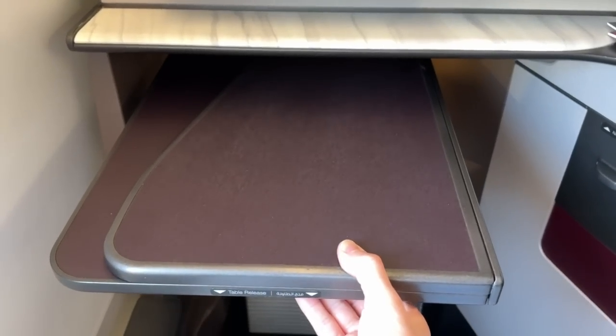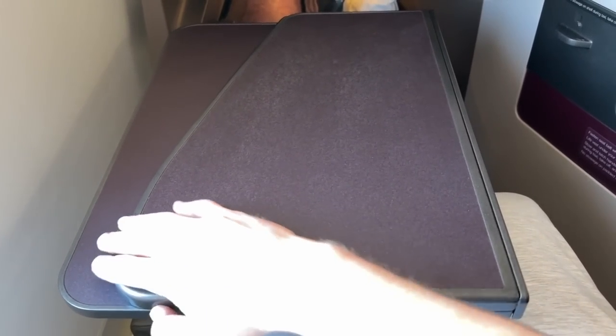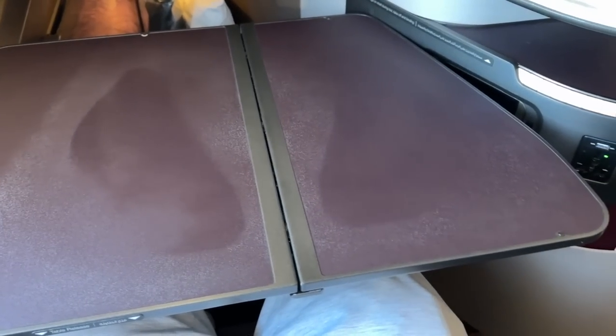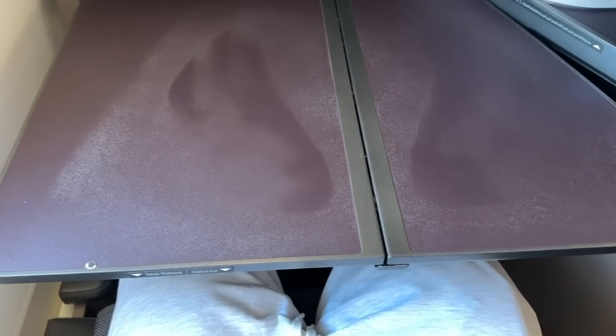The other thing was the tray table. It took me a while to figure it out, but there was just a press release button underneath, which pulled it out. Now, the tray table size was huge, in my opinion. It actually fit more than enough space for all the meals, in addition to some other stuff for working and whatnot once we actually got in the air.